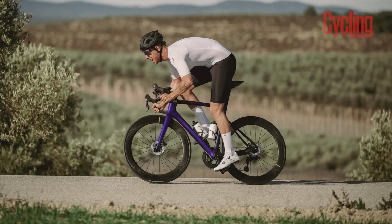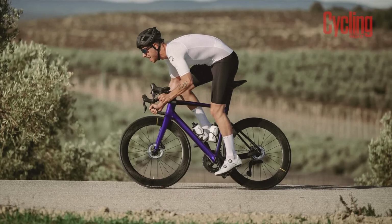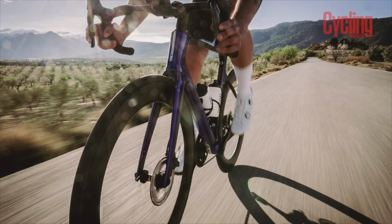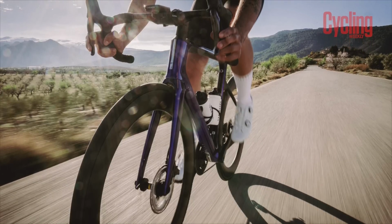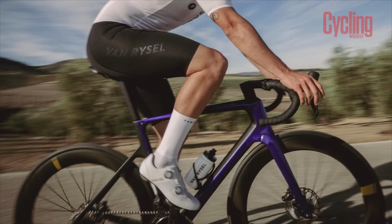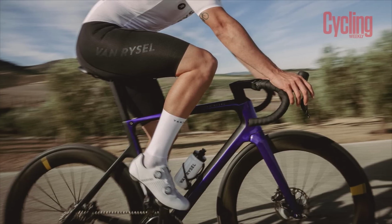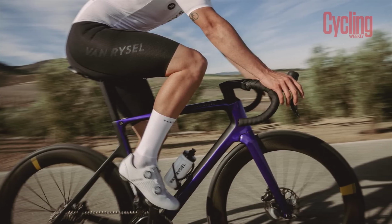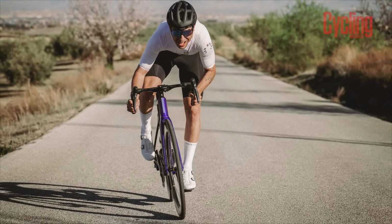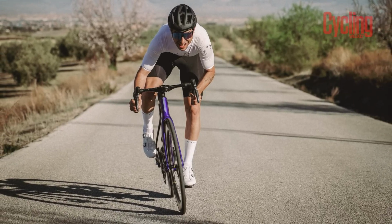I think it's a really good move, and I think it's really interesting because Van Rysel, Decathlon have made their intentions really clear for these bikes. They want to become one of the top 5 global brands of bikes. That is a tall order, and it's quite an ambitious target to have. But Decathlon in Europe at least is a pretty well-established brand with a really good distribution network, and I think if they can get a really good foothold in the US, it could happen.